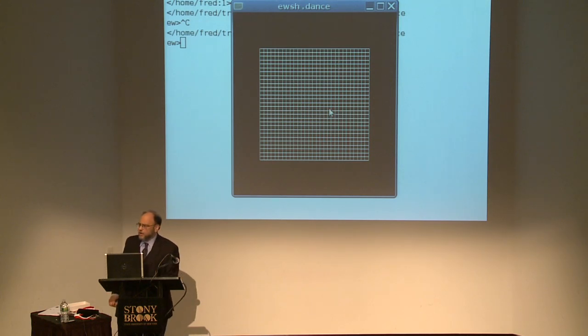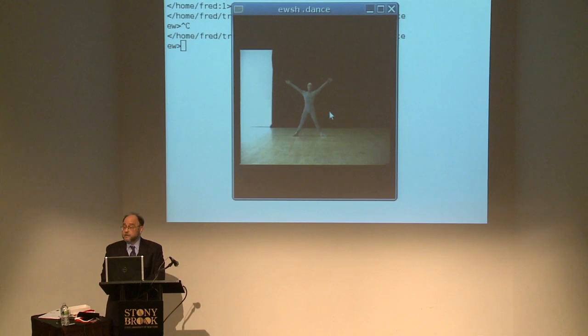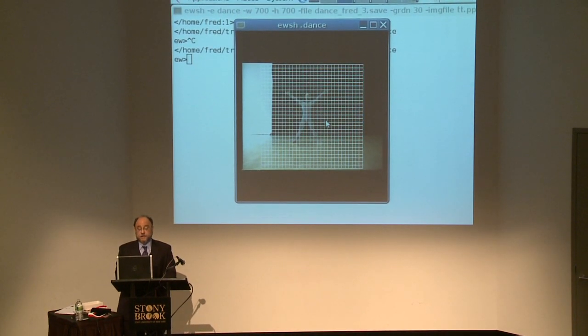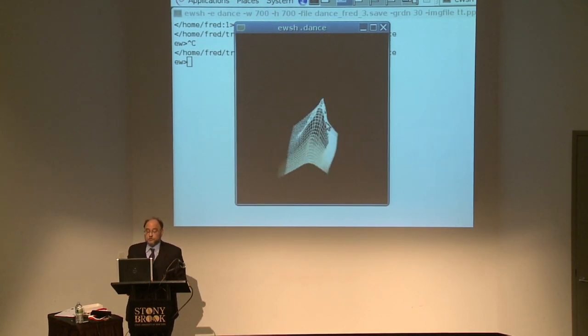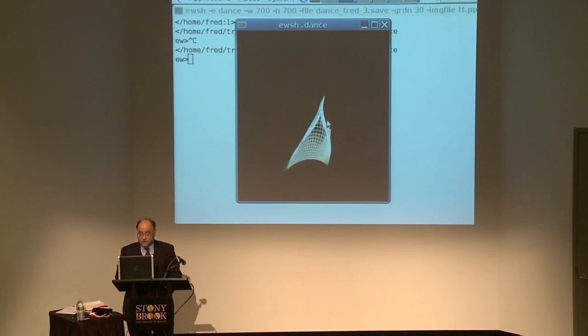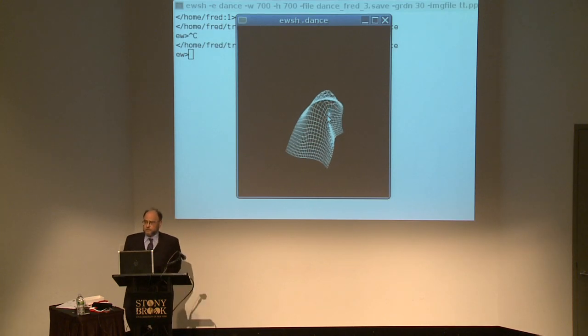This is the square grid he started with. And here is his form under that grid. But I'm going to put the grid back on and run this now not on the video, but on the deformation of that original image. So here he goes, folding his arms. And in every frame, he's in there. But I'm going to take him away. And you can just watch that image for a while.